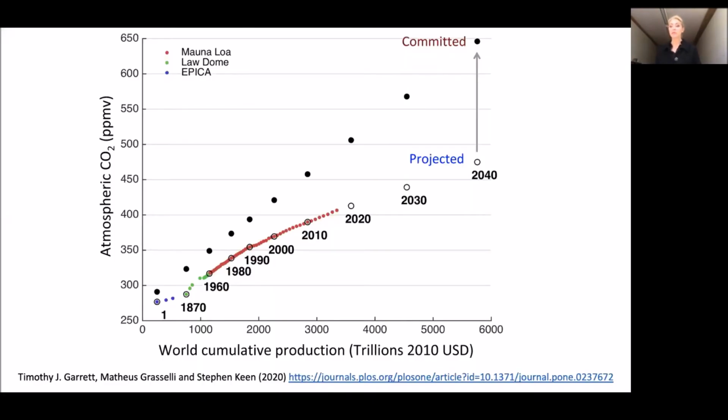Tim Garrett, an atmospheric scientist, Matteo Scriselli, a mathematician, and Stephen Keen, an economist, have recently looked at the economy through a thermodynamic lens. They concluded that although current efforts to reduce greenhouse gas emissions are focused on improved energy efficiency, this has the side effect of making it easier for civilization to grow and consume more. They suggested the way forwards is keeping the economy at a steady state, where the energy we use is devoted to maintaining our civilization and not expanding it.